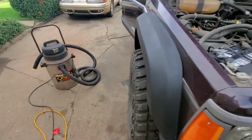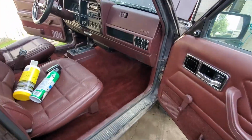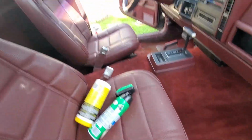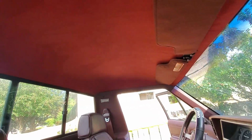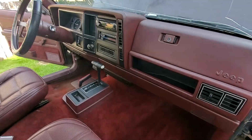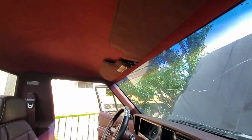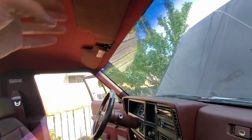So, been a busy day. Outside looks the same, but here we are starting to clean. Got the carpet going. Start giving it some love, but new headliner. This thing was sagging down pretty bad. And instead of doing an oil change or any preventative maintenance, I just decided to do headliner. So, didn't film that. It's bloody hot sitting in the sun doing this, so we didn't have much time.